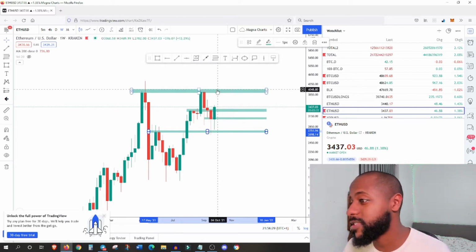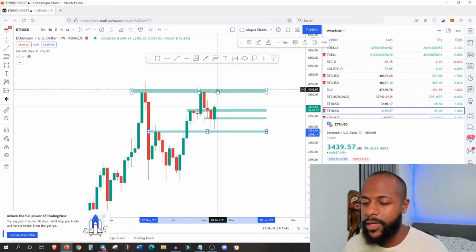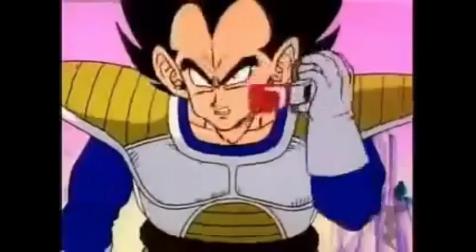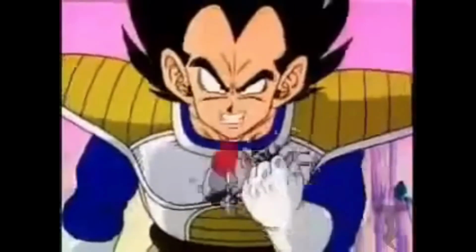If it smashes past there with conviction, then we can say that Ethereum is going to go to the moon very shortly. It's over 9,000!